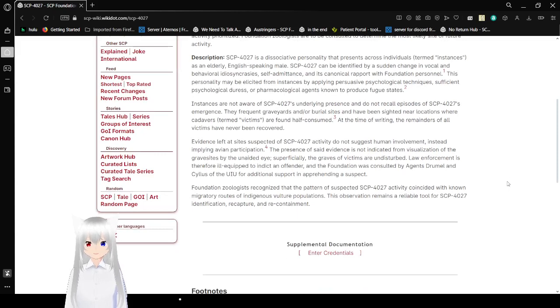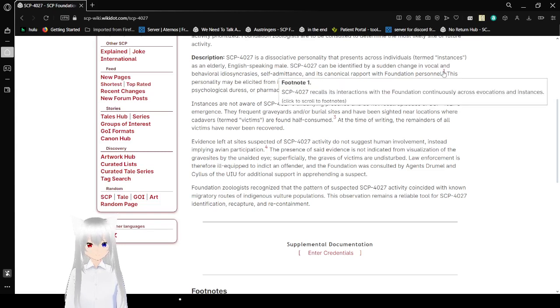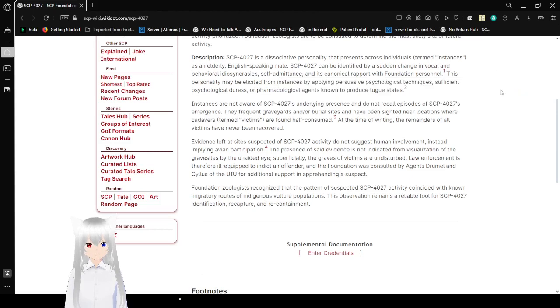Description: SCP-4027 is a subject that presents across instances as an English male. SCP-4027 recalls its interest in the Foundation continually across units and instances. It may be contained by applying persuasive psychological techniques, psychological distress, or pharmacological agents. Trials have shown SCP-4027 is more susceptible to such compounds in open doses. If a human does see a difference in it, they should describe it as guttural hissing and wailing.